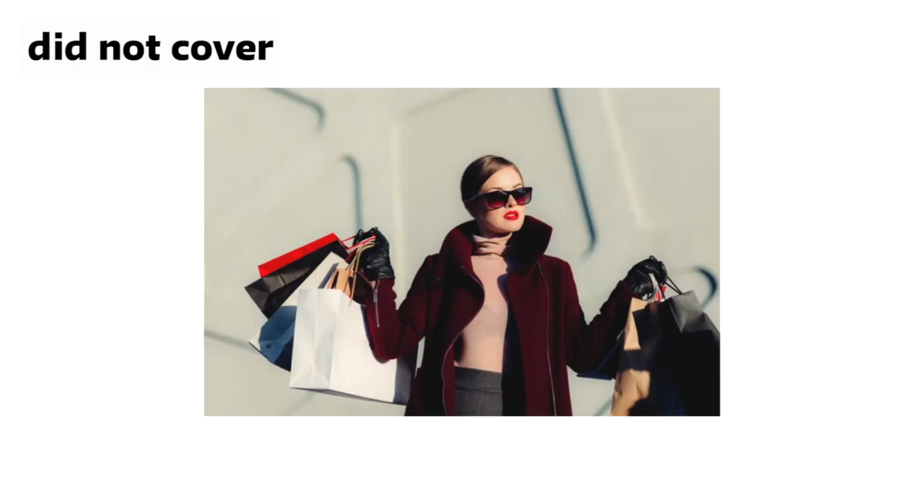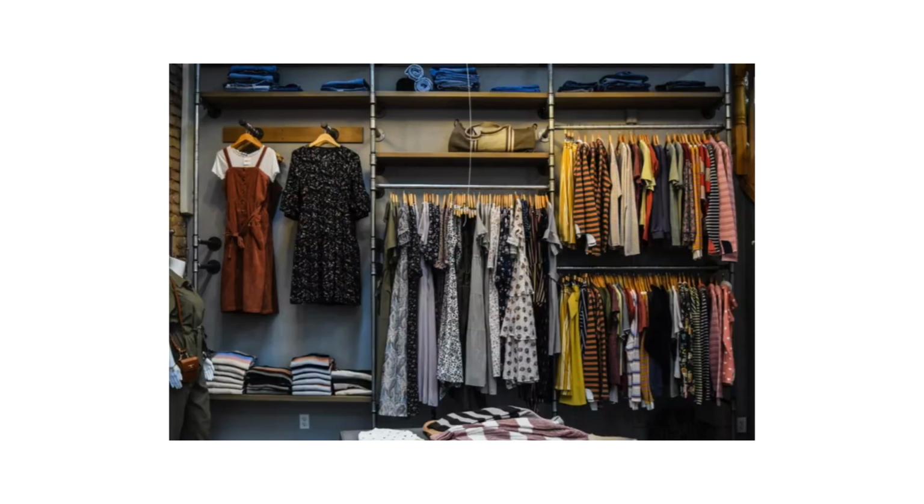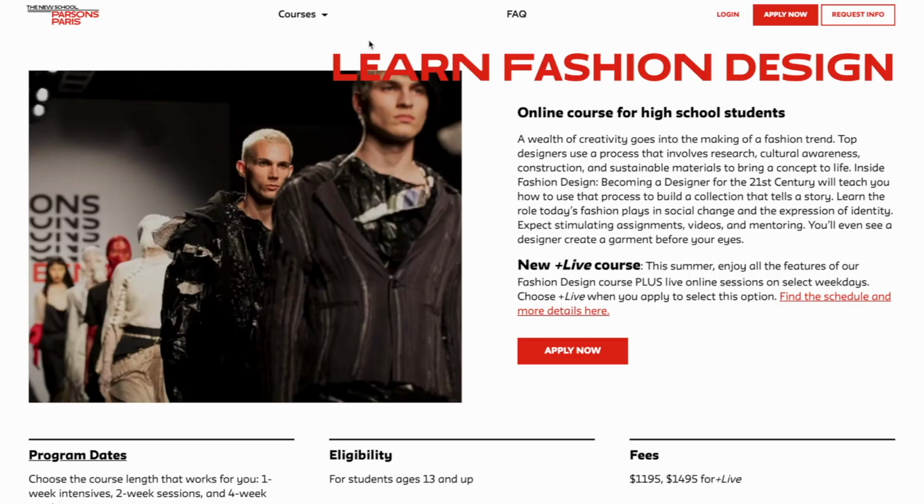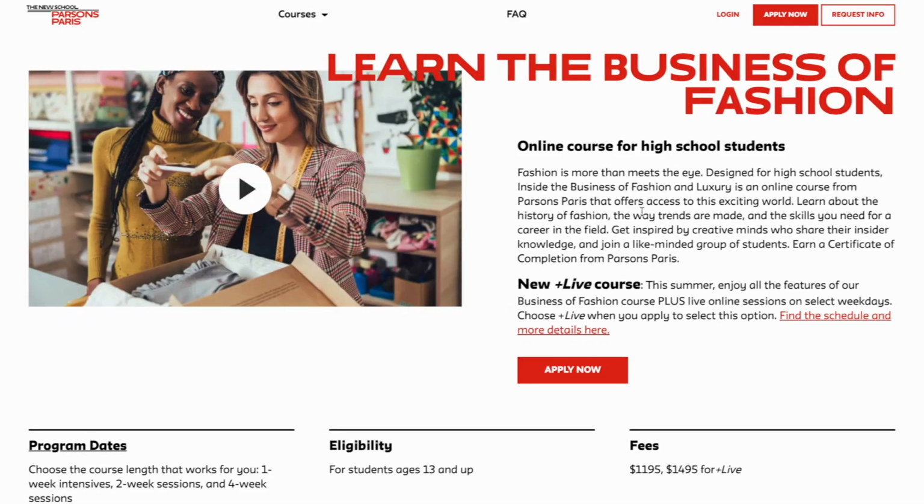We didn't really talk about trends such as fast fashion and how it cooperates with that, or talk about how fashion and business are related, but if you're interested in that kind of sector, I believe that Parsons offers another course for that. Three, if you're not really sure if you like fashion.